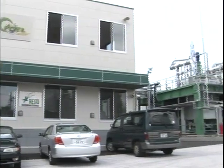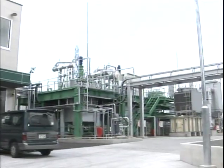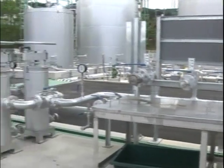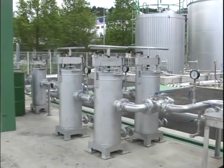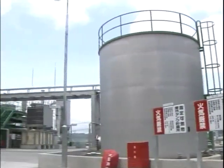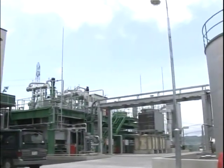We visited one of the company's new plants, currently undergoing testing, located in Uji City in the southern part of Kyoto Prefecture. This plant can produce up to 30,000 liters per day of biodiesel. Until now, the company has produced 5,000 liters for Kyoto City buses daily at its plants via collaboration with Kyoto City's recycling system.